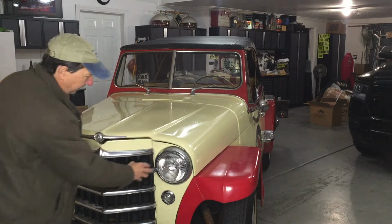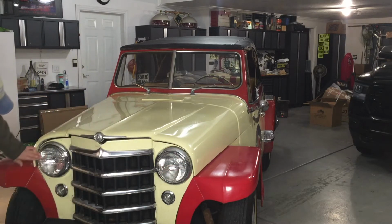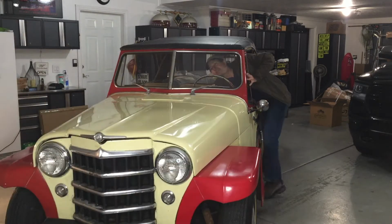So as you're going through that, okay, the headlight. It's a good looking headlight. It's got some pretty deep scratches in it though. This one's good. Does it work?